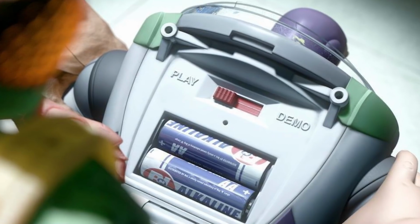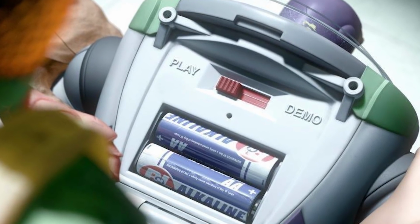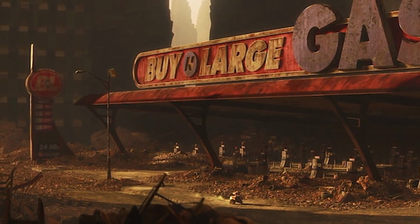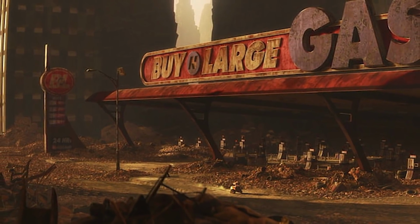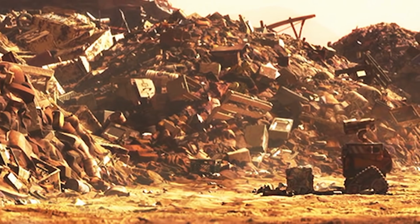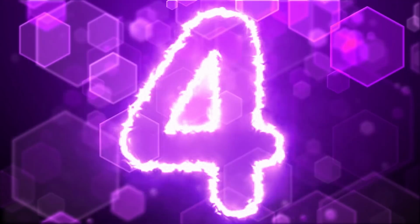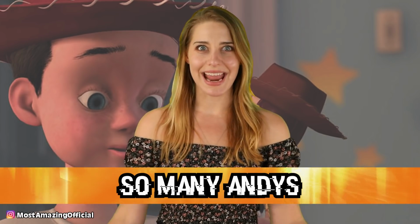This next Easter egg hints at a darker future for our lovable Toy Story world. The batteries that fuel our beloved Buzz Lightyear are the same brand, the Buy n Large Corporation, which is the same company that created WALL-E. B&L created WALL-E to clean up planet Earth, and they also created the same batteries that fuel Buzz. It's a terrifying thought that among the trash WALL-E cleans up is one of our beloved toys, forever without a home.